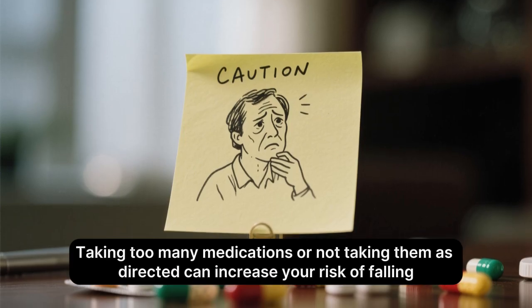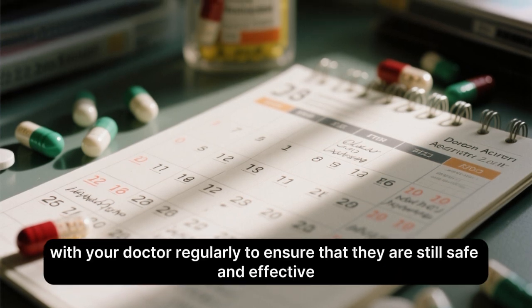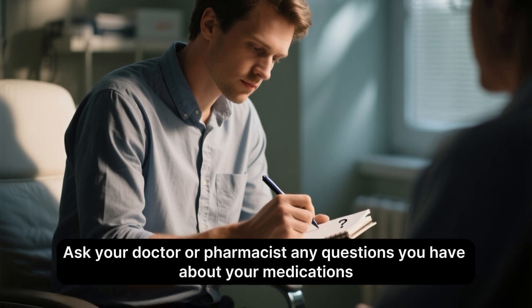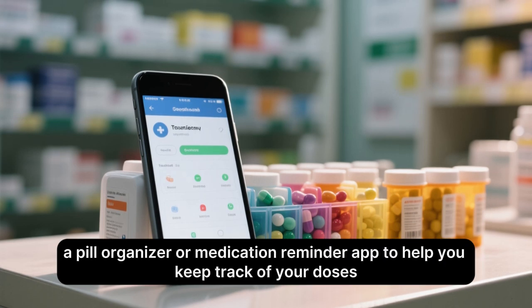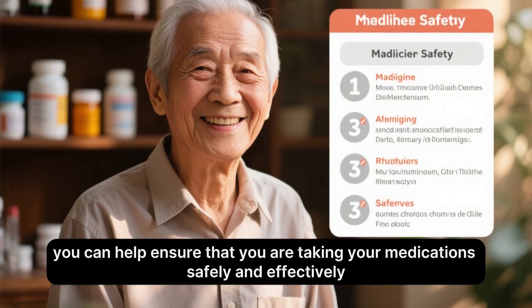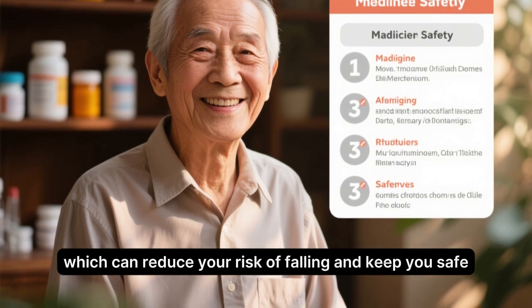Taking too many medications or not taking them as directed can increase your risk of falling. Make sure to review your medications with your doctor regularly to ensure that they are still safe and effective. Ask your doctor or pharmacist any questions you have about your medications, including how and when to take them. You may also want to consider using a pill organizer or medication reminder app to help you keep track of your doses. By taking these steps, you can help ensure that you are taking your medications safely and effectively, which can reduce your risk of falling and keep you safe.